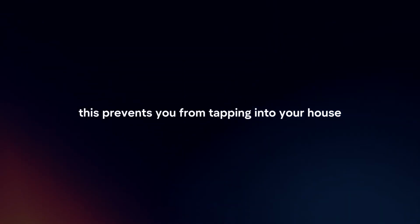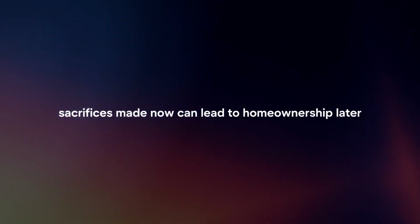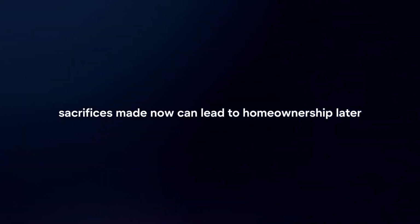Emergency fund. Build and maintain an emergency fund to cover unexpected expenses. This prevents you from tapping into your house savings for unforeseen circumstances. Cut unnecessary expenses. Trim discretionary spending on non-essential items. Redirect these funds to your house savings. Sacrifices made now can lead to home ownership later.